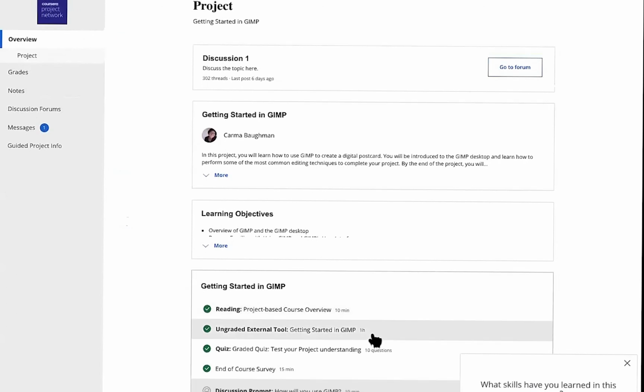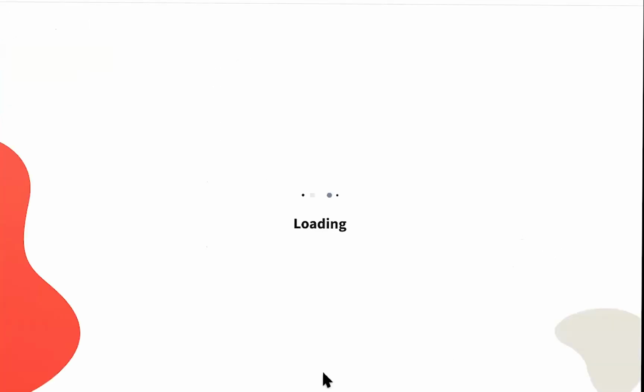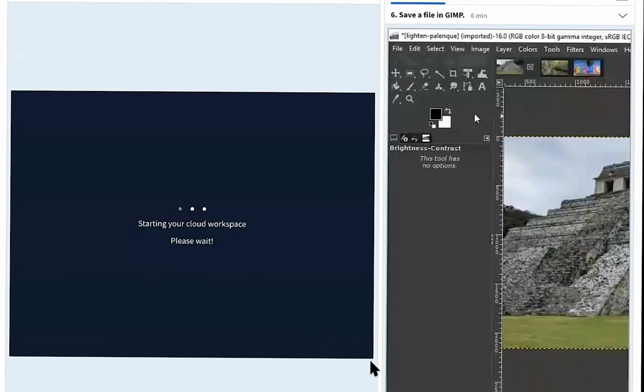And so this is the upgraded external tool. This is where it pops us into this double screen, and I have to agree to use the tool responsibly. So you'll all have to do that too. It says, this is your cloud workspace, and this is a video of your host's cloud workspace. And let me just close that.